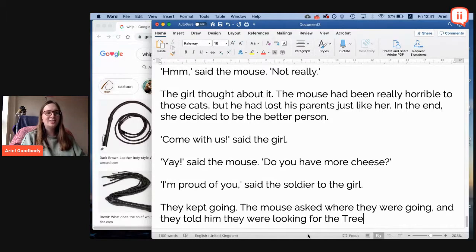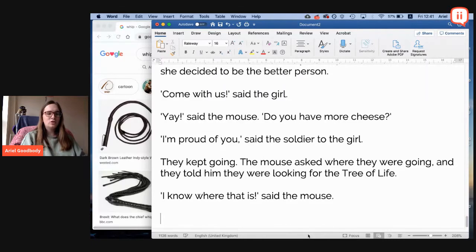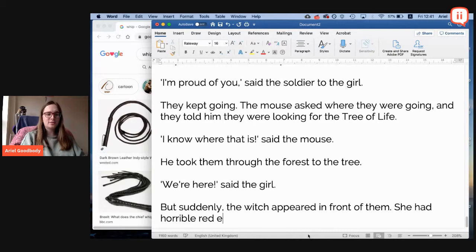I'm going to use Elisabetta's idea. Okay. I know where that is, said the mouse. He took them through the forest to the tree. We're here, said the girl. But suddenly, the witch appeared in front of them. She had horrible red eyes, a long black cloak.